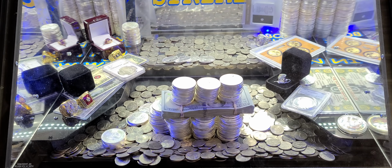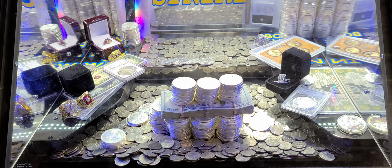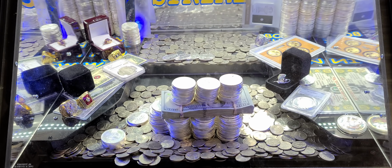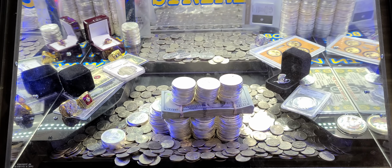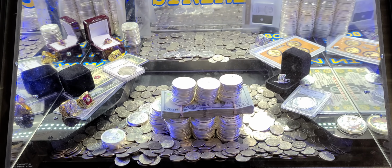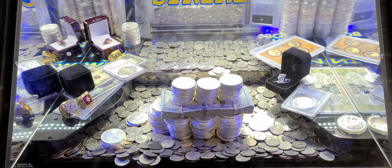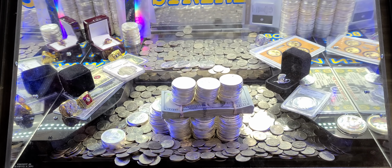Usually the silver is stacked up higher and wider, so that's why it's so easy to get silver out usually, but today it was pushed back a little farther and it was all concentrated in one little area. And none of the big stacks have fallen yet, which I'm really surprised. I'm about 15 minutes in and no big movement in the middle. So that tells me I'm gonna stock the middle up a little bit.